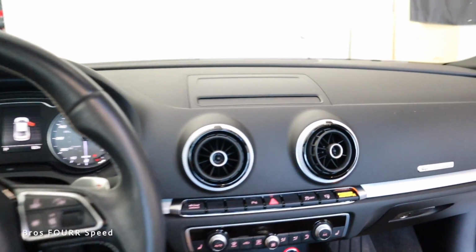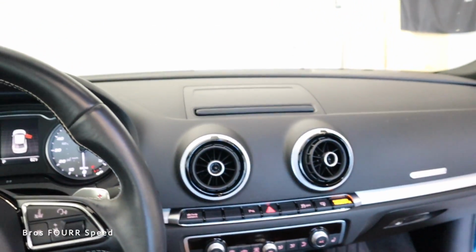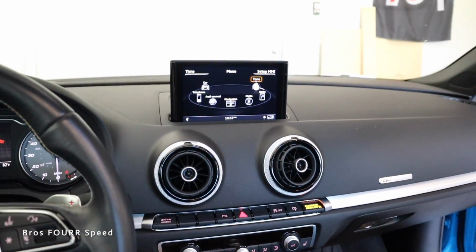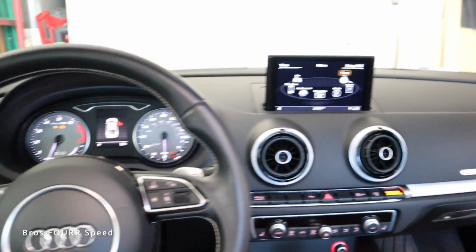I think really only Audis of this generation had this type of feature. I know old Aston Martins had a screen that popped up, but I can't really think of many cars that do this. Now the quirk with it, obviously it's a little funky having a screen pop up.